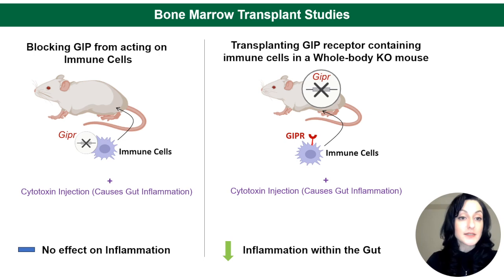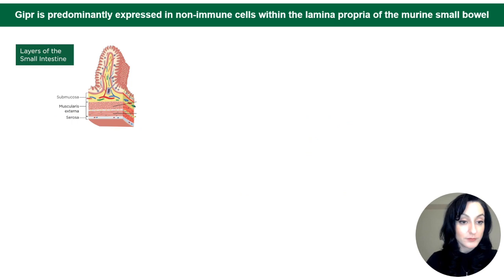We then did the opposite study, by which whole-body knockout mice were irradiated, then transplanted with bone marrow derived from wild-type mice. These mice were protected from 5-FU-induced gut inflammation, meaning the bone marrow-derived GIPR-positive cells partially regulate gut inflammation. However, this is only in the context of a whole-body deletion of the GIP receptor.